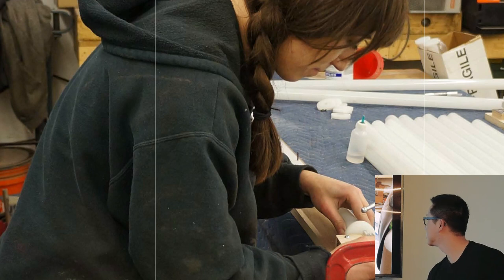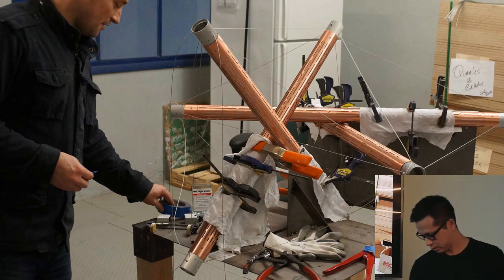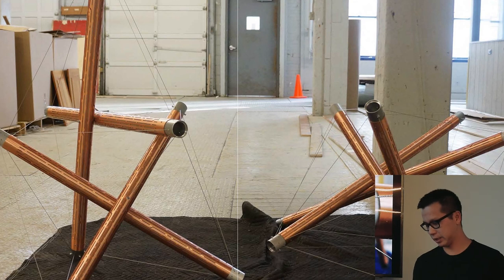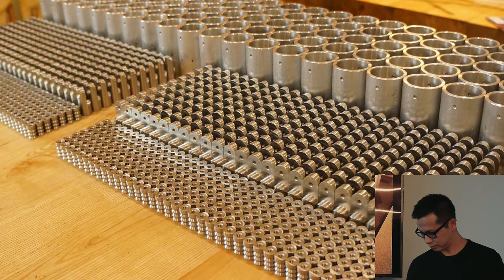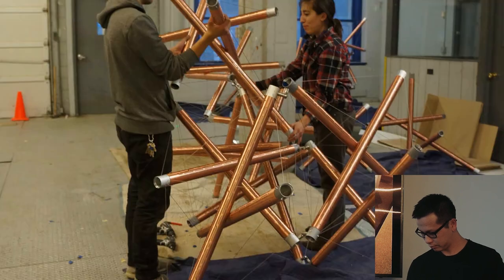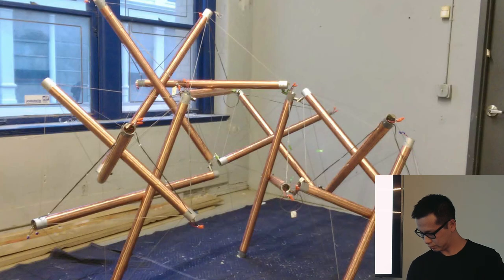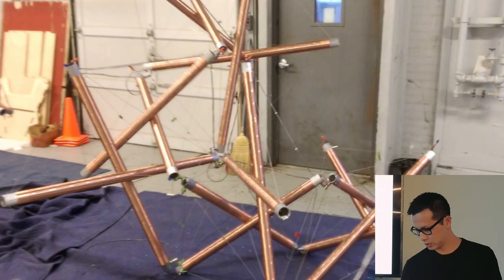That's Lauren. So we built a jig just to help us set up the Dos Equis. And here they are slowly coming off the assembly line. All the wires and internal wiring, it's all inside the tubes.